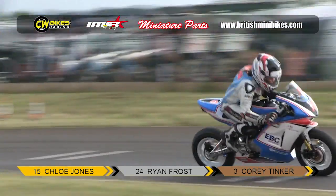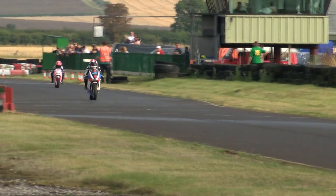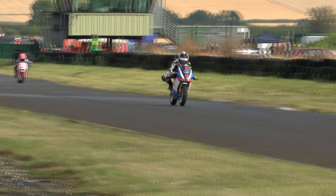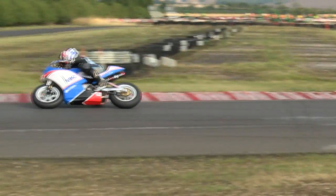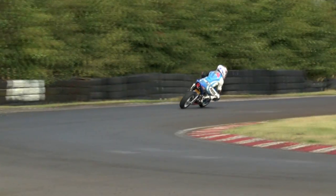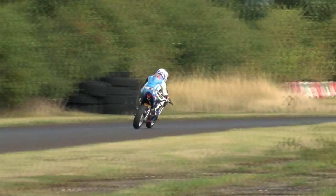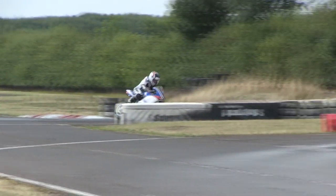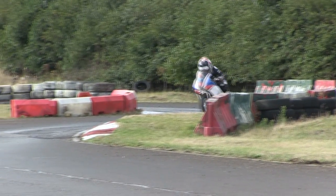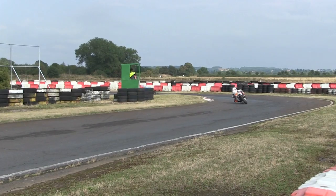Chloe Jones your race leader, Ryan Frost in second, Corey Tinker third, and Jones starting to pull away down the Star Straight once again from Ryan Frost. Frost not too far behind in second place, so certainly the race leader Chloe Jones can't afford to make any kind of a mistake. Ryan Frost, there he is shadowing in second place, fastest lap of the race earlier on, 50.290. Corey Tinker still in third, but Tinker dropping behind. He's about 20 seconds down at the moment.